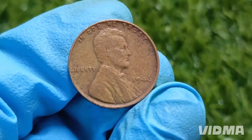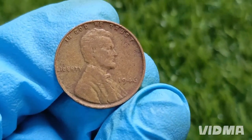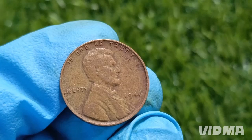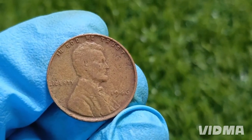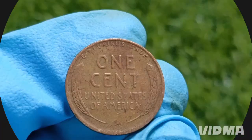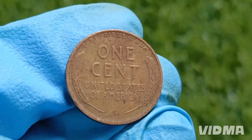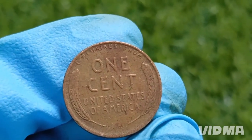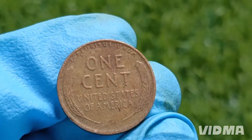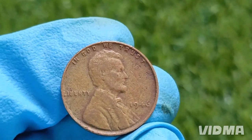But let's focus on what matters to you, the viewer who might be holding one right now. Let's say you have a 1943 penny without a mint mark. It's dark brown, maybe greenish, heavily worn, possibly even scratched or damaged. What should you do? First, do not clean it. Cleaning a coin can actually reduce its value even when it's already in poor condition. Instead, compare it with other 1943 pennies. Most were struck in steel and will stick to a magnet. The rare bronze ones, however, will not. That's the first test you should do.